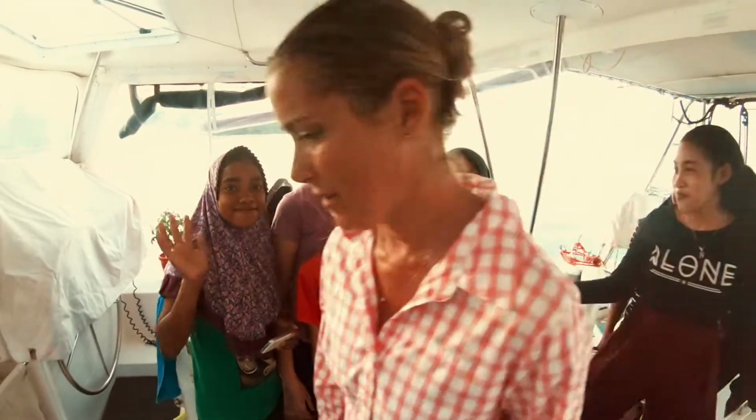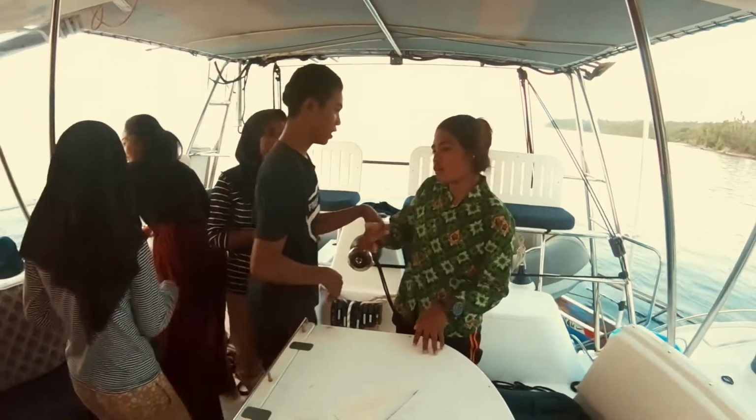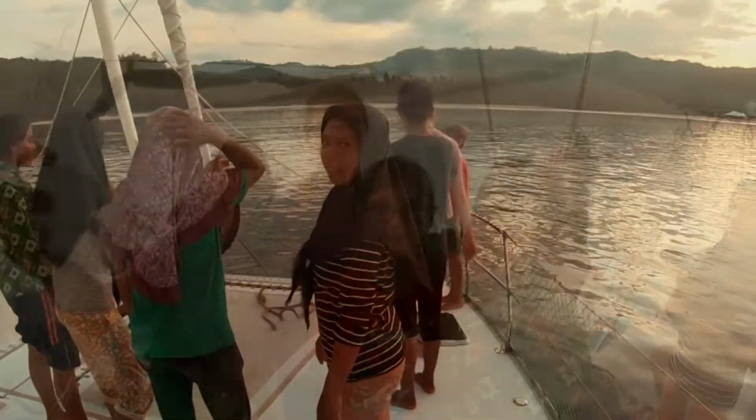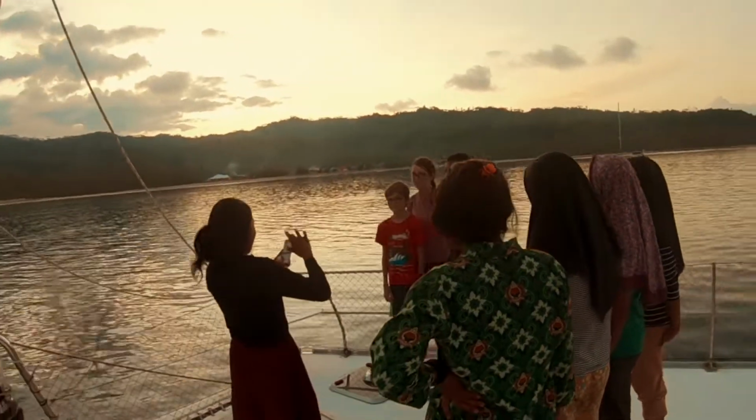Hello. Hello. Hello, hello. Not long after our arrival, some of the local kids are curious enough to paddle out to our boat and see what we're doing. We welcome them aboard and give everyone a quick tour of Field Trip.